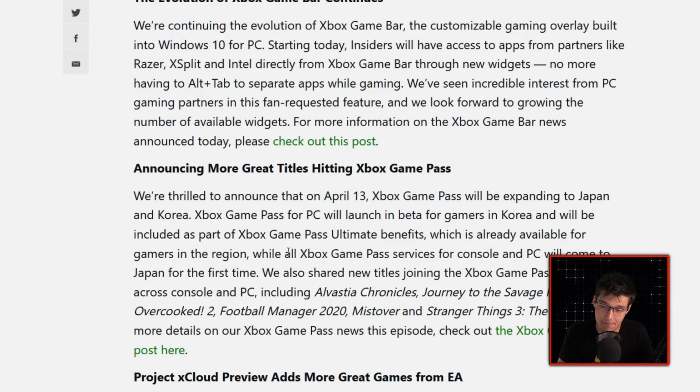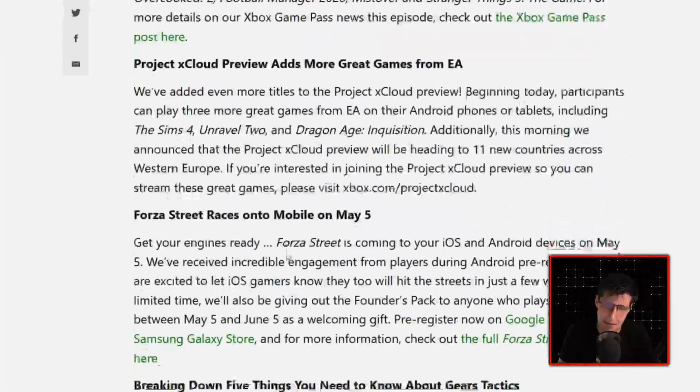Now, the standout there for me is Journey to the Savage Planet. We'll dive into that more in a moment. Then Project xCloud Preview adds more great games from EA. They're going to be adding The Sims 4, Unravel 2, and Dragon Age Inquisition, along with allowing new access to Project xCloud in 11 new countries across Western Europe. And you can head to xbox.com/projectxcloud to get in on that action.